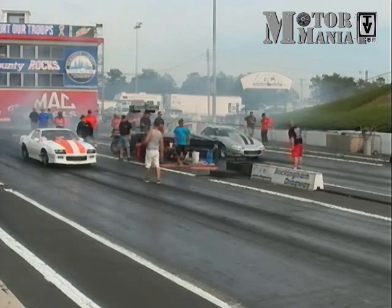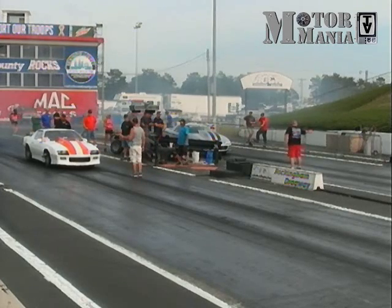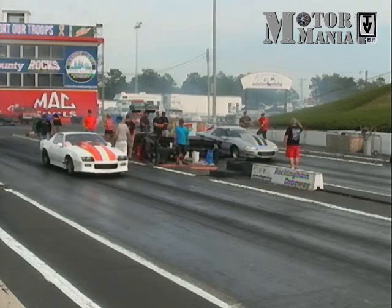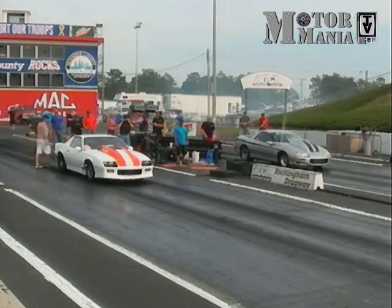Foot brake 75-65, you have the bye run. Foot brake 75-65 has the bye run. Foot brake 75-65, you have the bye run. 75-65 and foot brake is the bye run. I need foot brake to 5 and 6.